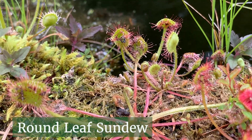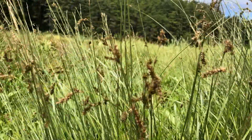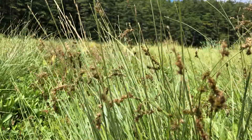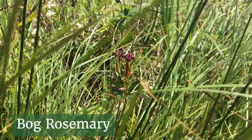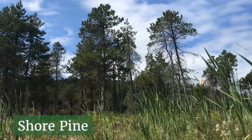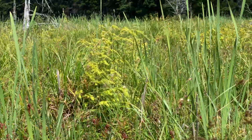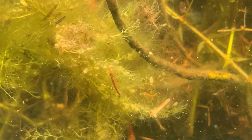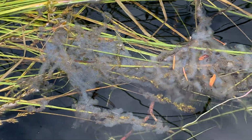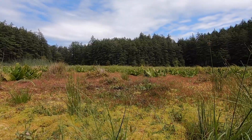In addition to sphagnum moss, bogs support other uncommon plant life, providing incredible habitat for some rare and endangered species, along with many other specialized flora that have adapted to the unique conditions found in them. Here in Little Cranberry Lake, you can find sedges, bog cranberries, bog rosemary, and Labrador Tea, as well as some evergreen trees like these shore pines and western hemlock. They can also support an exceptionally rich number of aquatic life forms in the water column beneath the floating mat, where they can find shelter. In fact, because of this, river otters prefer lakes with bogs over ones without.